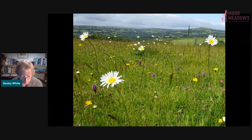So we discovered very quickly that our rented field, that we're lucky enough to be able to rent close by to us, is actually a fantastic wildflower meadow itself, and so we have to be very careful about the way that we graze it, and obviously we don't want to graze it intensively. So how we manage it is we've divided it into three.